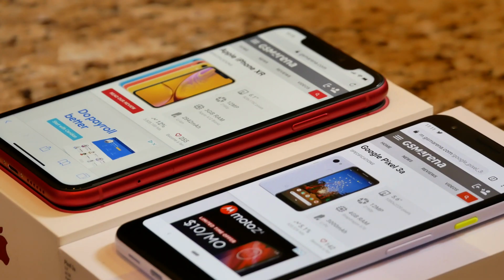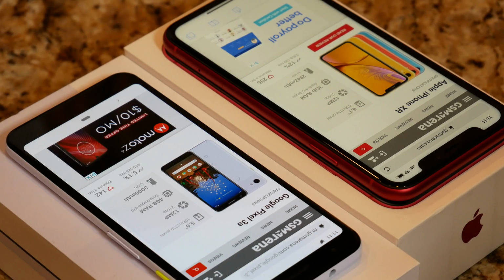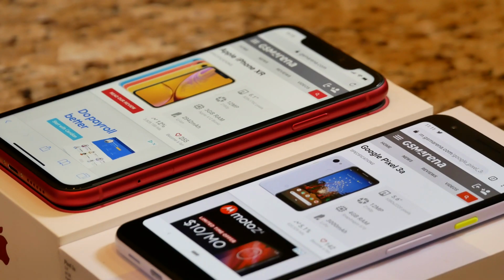The iPhone XR has a 6.1 inch 828 by 1792 pixel display. The Google Pixel 3a has a 5.6 inch, so a little bit smaller, 1080 by 2220 pixel display. The reason why I bought the iPhone XR to compare it to the Google Pixel 3a is because both have very similar cameras. Both also tout software features and algorithms to enhance their single cameras.